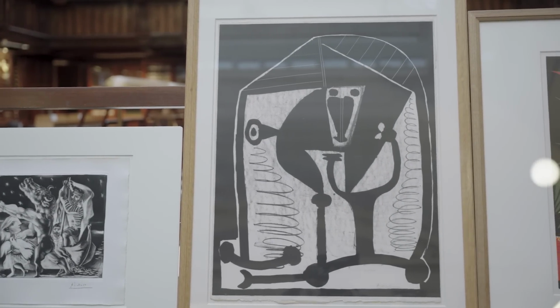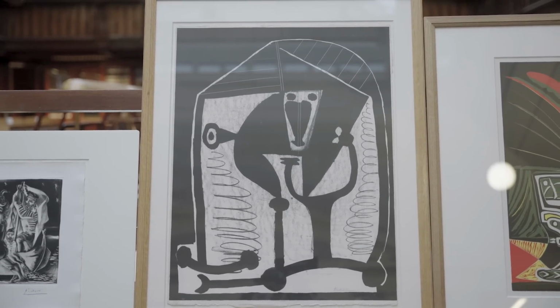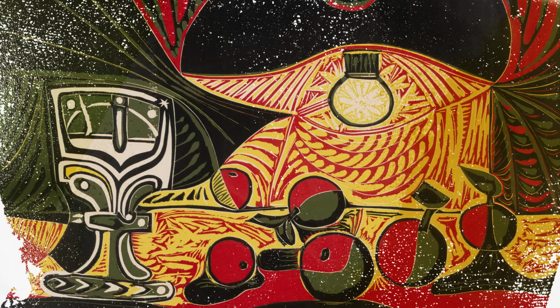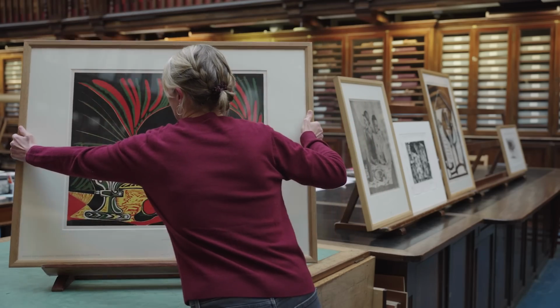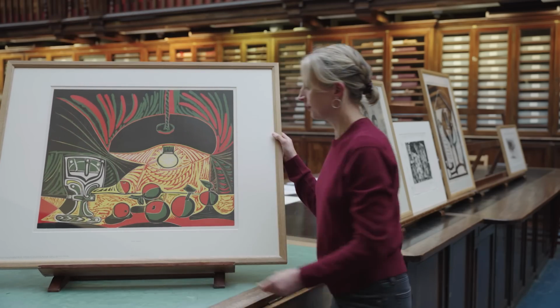Picasso continued to make lithographs, but he also tried different techniques. In the 1950s, shortly after making this lithograph, he discovered Linocut printmaking, a technique that he focused on, particularly between 1959 and 1962. Picasso discovered Linocut printmaking while he was living in the south of France. He'd been making ceramics at this time, and his first Linocuts were posters to advertise the annual ceramics exhibition in the town in which he lived.